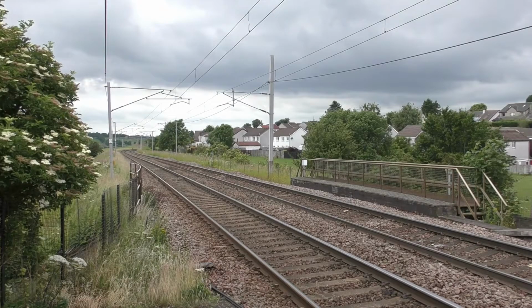Then this is 1Q75, the early 1725 turned up at 1718, a Colas Rail Freight service to Mossend Down Yard from Mossend Down Yard with 37219 and 37116.